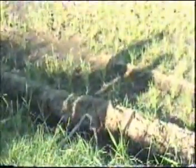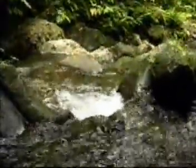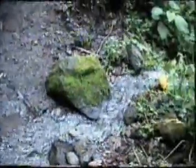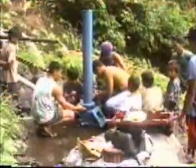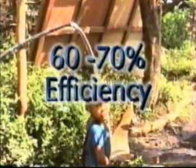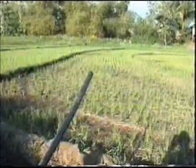Rams can be used for pumping drinking or irrigation water from a spring or stream to a tank or reservoir at a higher level. A steady and reliable supply of water is required with a fall sufficient to operate the ram. For the aid ram, this means a minimum fall of around 1 meter and a minimum flow of 8 liters per minute. Favorable conditions are mostly found in hilly and mountainous areas. The aid ram will pump an appropriate amount of water to a height from about 20 to 30 times the supply head, with an efficiency of about 60 to 70%. Therefore, the higher the supply head, the higher the ram can pump.